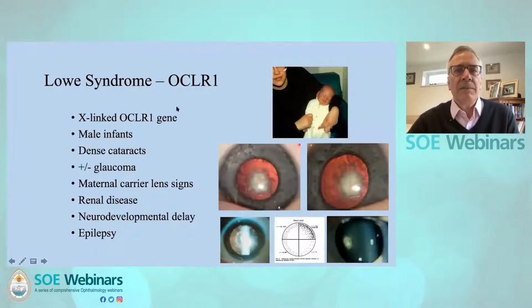Lowe syndrome, which is due to mutations in the X-linked gene OCRL1, predominantly affects male infants. They present with these irregular dense cataracts. They may develop glaucoma, and there are important maternal carrier lens signs, which you can see on the lower images here. Typically, they develop peripheral cortical flecks, but there may be posterior subcapsular opacities as well. Renal disease and neurodevelopmental delay are the important systemic features, and these children are also prone to early onset and severe epilepsy.